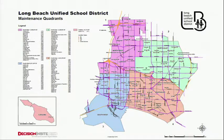Each quadrant, with the exception of the fifth quadrant, has AC and heating technicians, carpenters, electricians, locksmiths, painters, and building maintenance workers. A fully staffed quadrant will have 19 employees when we get there. I currently have 16 employees and three vacancies, but we are actively seeking to fill these vacancies.